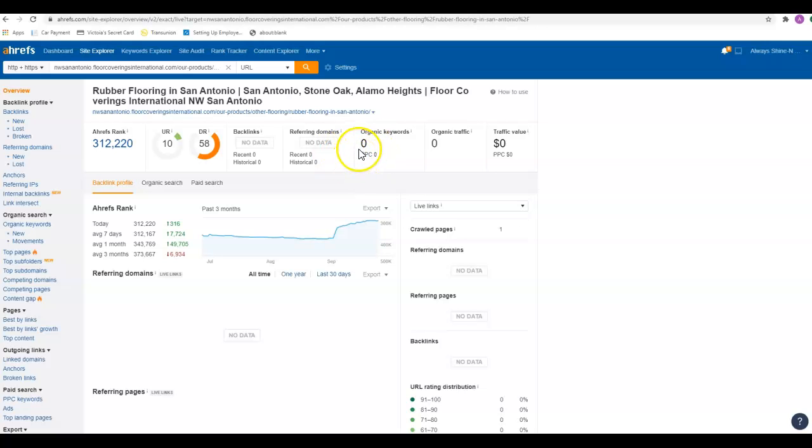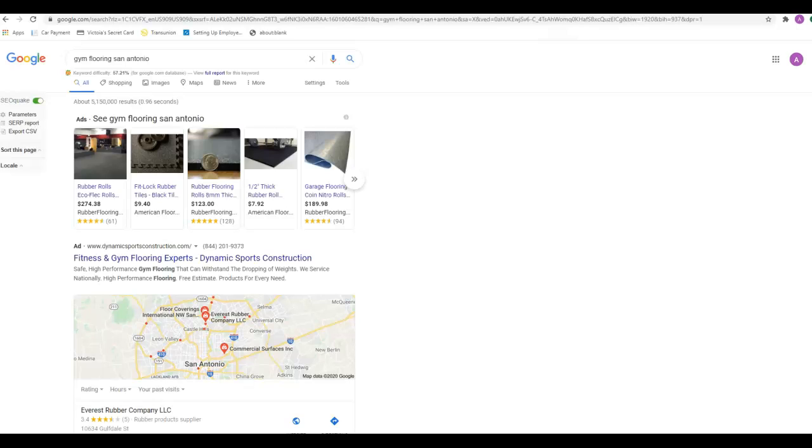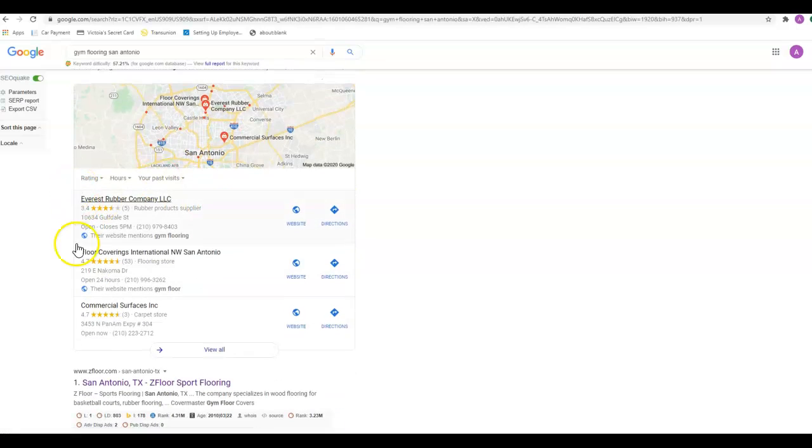But they are still showing up on the first page because of the power they're getting from the other pages. The other thing that I like to talk about is the citations. Generally, you're going to see some ads up here. And then the next thing you're going to get into is right here that we call the Google Map Pack. And citations, along with some other things, but citations being one of the biggest ones, are what help you get right here in this map pack.